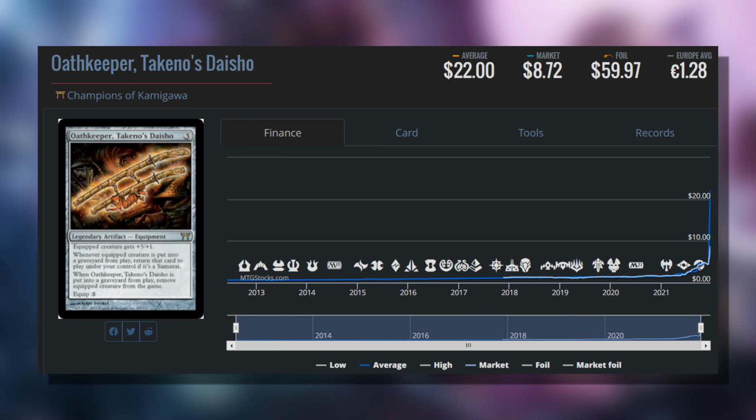And again, for the longest time, this was a card that was under $2. And as we started to approach the end of the year, the upcoming Kamigawa set, it has an average of above $20 with a market value of close to $9. So it is something I think is going to hold its value, if not continue to go up. This is the only printing of the card.